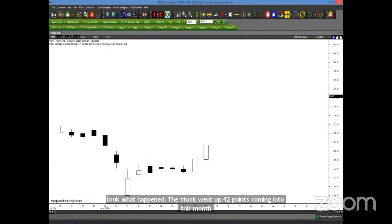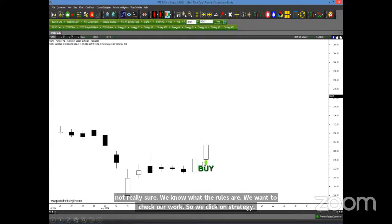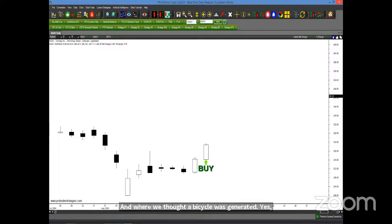Here's another example on Workday, okay? Kind of looks as if the stock is drifting sideways. We're not really sure. We know what the rules are. We want to check our work, so we click on strategy 4, click on signal arrow. And where we thought a buy signal was generated, yes, there was a buy signal. So this is how you check your work to see if you're fully understanding the process and what makes a valid strategy number 4 signal.